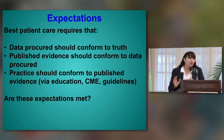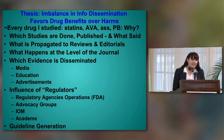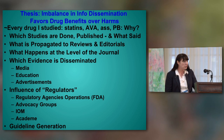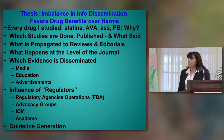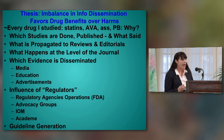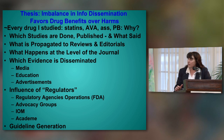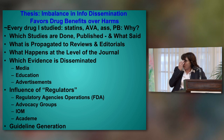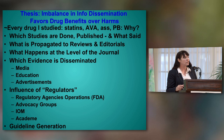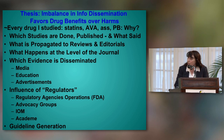So a version of the title is Treatment Risks and Benefits: Stacking the Deck. The thesis is that there's an imbalance in information dissemination that relatively favors drug benefits over drug harms. I've found that this has been the case for virtually every drug class or drug that I've studied on my own or for RAND, including statins, the anthrax vaccine, aspirin, and pyridostigmine bromide. I came to this issue because initially I was confused as to why this occurred. Why was it the case that the guidelines said this, whereas the published evidence very clearly said something different?